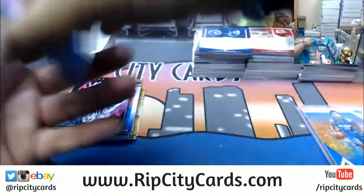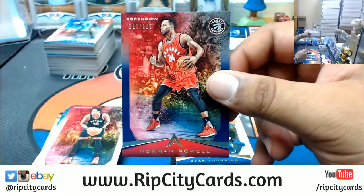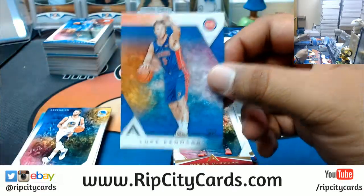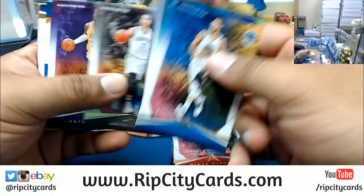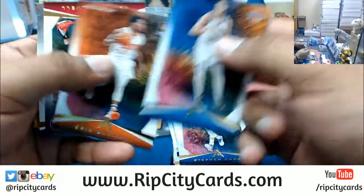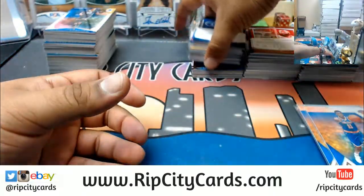Right. /125 Norman Powell, Raptors. Pistons, Luke Kennard, rookie. Fred VanVleet... Fred Ntilikina, rookie, Knicks. Alrighty, this is going to be an interesting one, kids. Ready for this? All right, two boxes down. Four more to go.